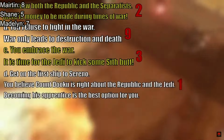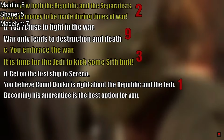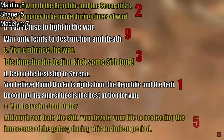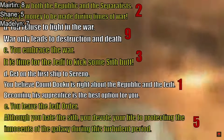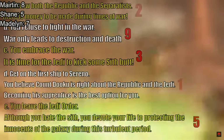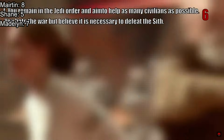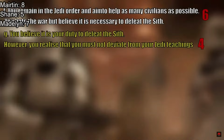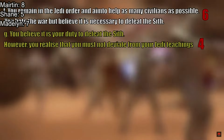D. Get on the first ship to Sereno. You believe Count Dooku is right about the Republic and the Jedi. Becoming his apprentice is the best option for you. E. You leave the Jedi Order. Although you hate the Sith, you devote your life to protecting the innocence of the galaxy during this turbulent period. F. You remain in the Jedi Order and aim to help as many civilians as possible. You hate the war, but you believe it's necessary to defeat the Sith. G. You believe it's your duty to defeat the Sith. However, you realize you must not deviate from your Jedi teachings.